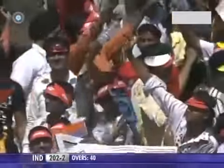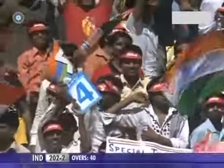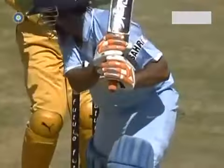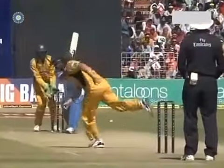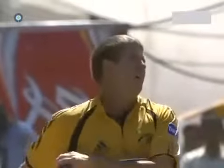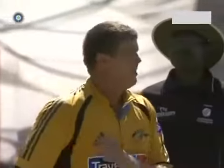Frustrating for Hopes, but excellent for India. Two fours in a row. Good length. Just a little bit of movement back into Dhoni. Inside edge. Just misses the stumps and Hopes can't believe it. Frustrated.